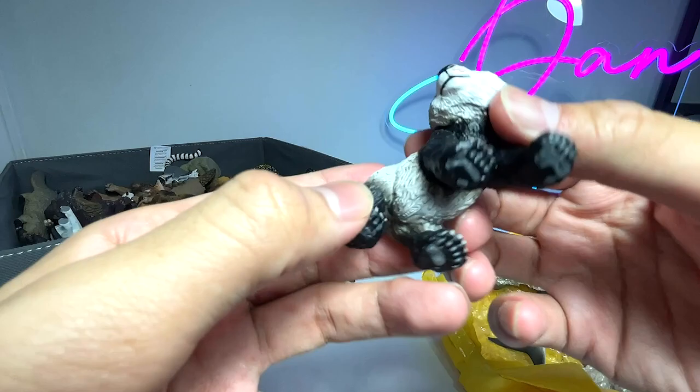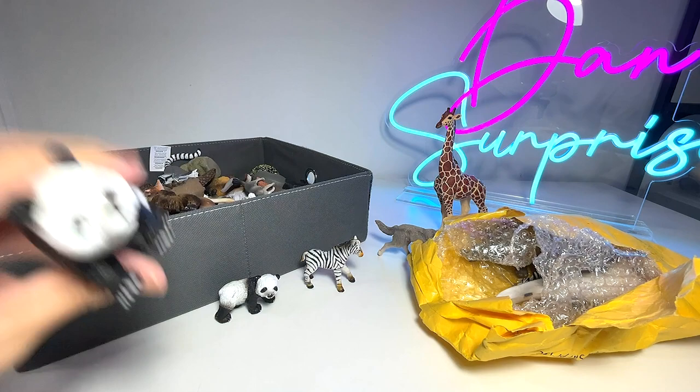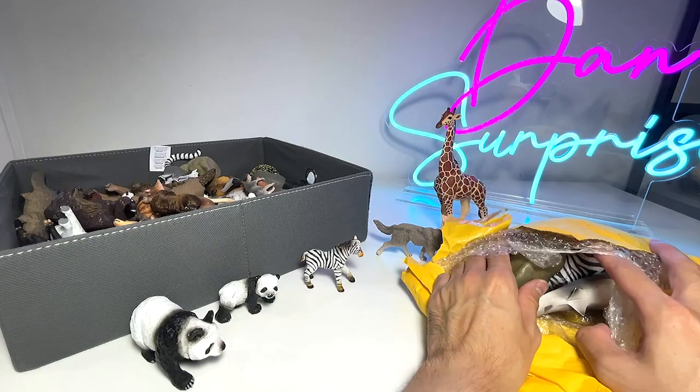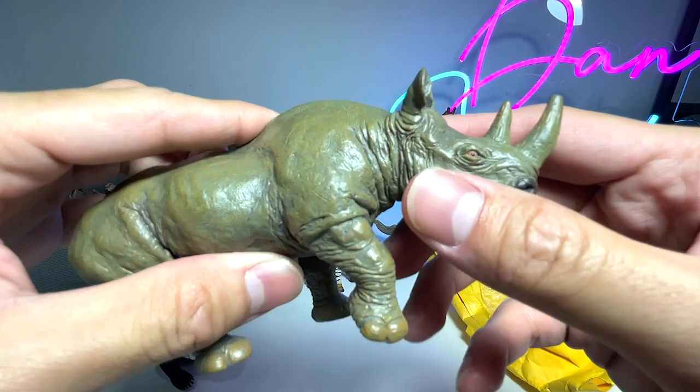We also have an adult panda. Do you guys know that pandas were once critically endangered, but there were some conservation efforts, and right now, it's much better. And we have a beautiful rhinoceros. Wow, this rhinoceros looks really, really good. And I think this is also from Pepo, if I'm not wrong. Really nice figure. Looks really classic.